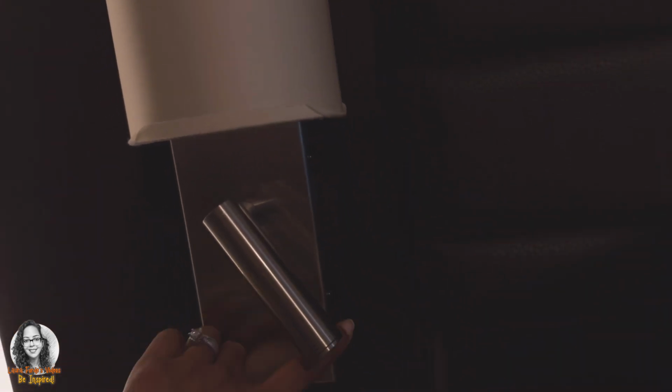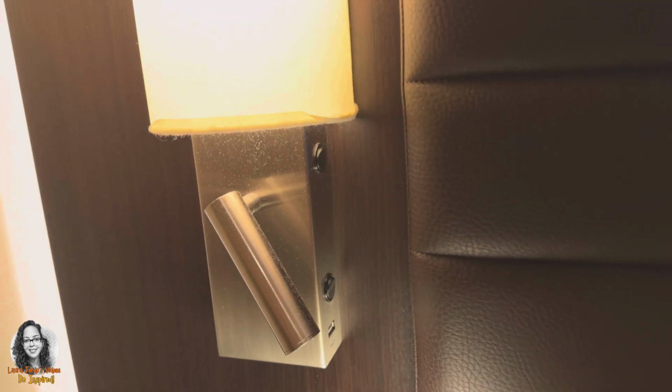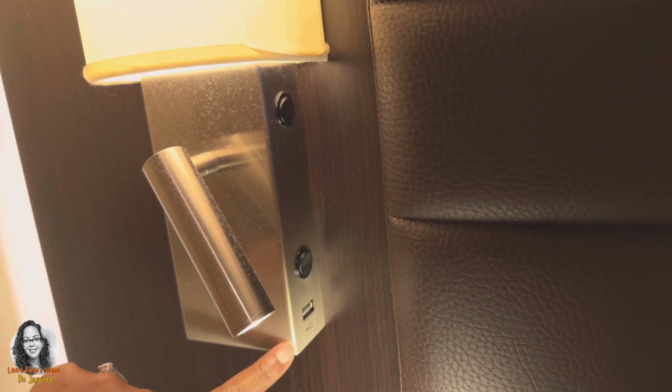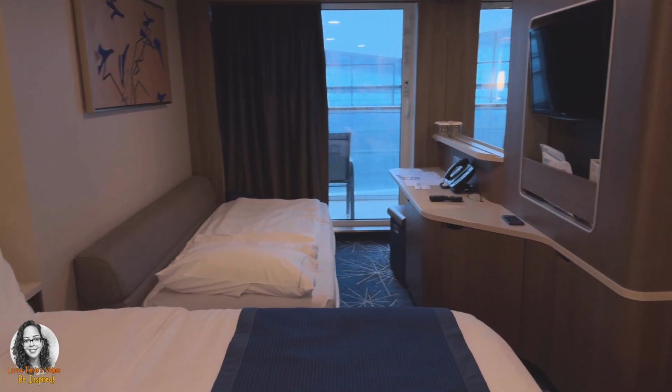You have these two lights here at the side. Let's see how to put that on. There you go. Okay. Now at the side here there's one USB port. And I'm assuming on the other side, we will also see a USB port.